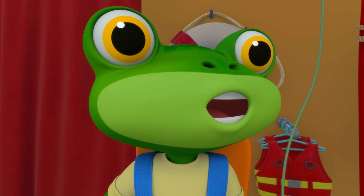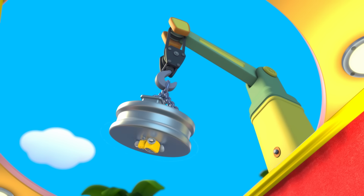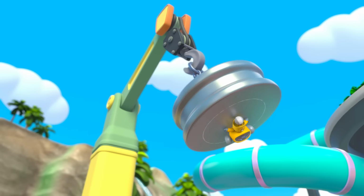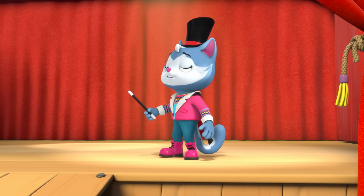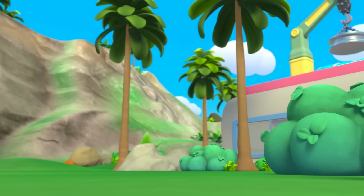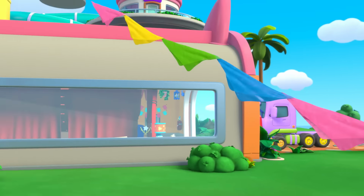Molly! Prepare to float by magic! Why? That's not part of the show! We'll get you down, Yellow! I'll just turn off the magnet! Oh no! Yellow's stuck in the tree! Let's take a break! I'll be back! Maybe we could use your magic silks as a rope to get Yellow down. Buena idea, Gecko. Catch, Yellow!